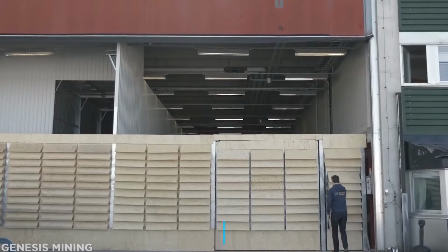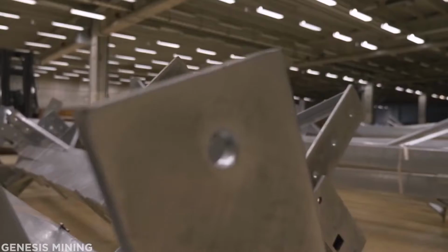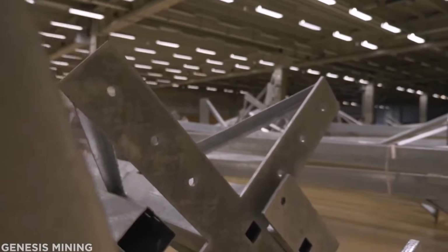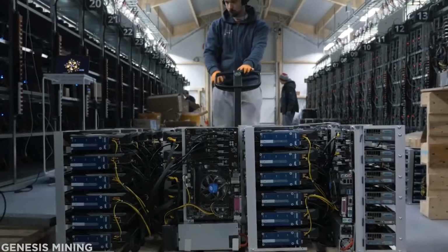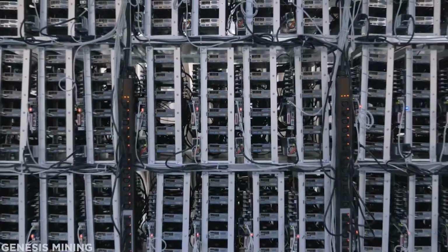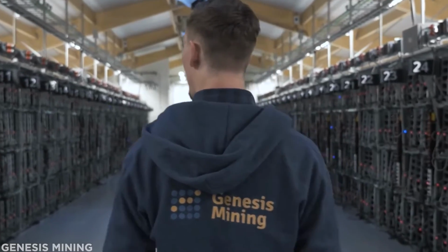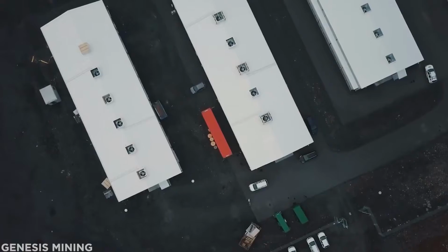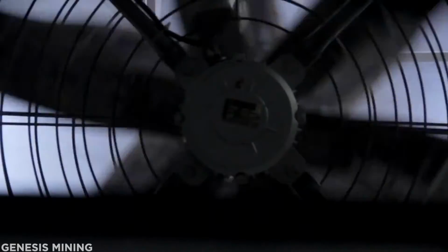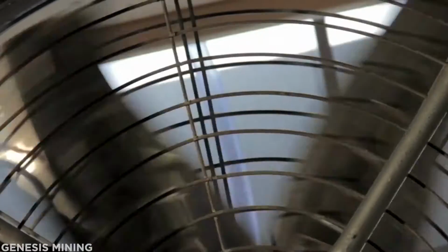This Icelandic operation, called Enigma and run by 8-year-old cryptocurrency bigwigs Genesis, was established in 2014. The last time journalists paid a visit, in 2018, there were tens of thousands of individual computers working flat out around the clock mining coins. Each of the many thousands of identical units boasted its own fan, and the ceiling of the sheds was supported by 6 giant turbines running 24/7 with a combined mechanical force of 260 washing machines.